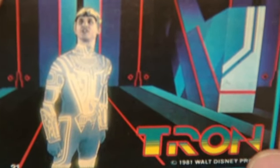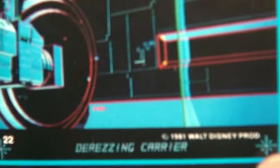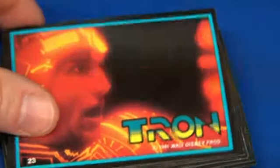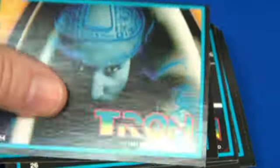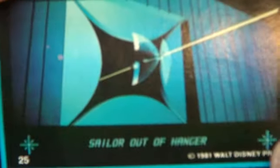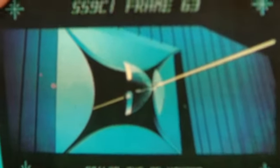Has that 1920s look to it. Black and white and the color and the glowing costumes. De-rez carrier. Must be inside the light cycle, right? Sark out of hangar. Yep. Not sure what this is. I don't know if this is an actual movie frame. Must be. That's kind of cool.